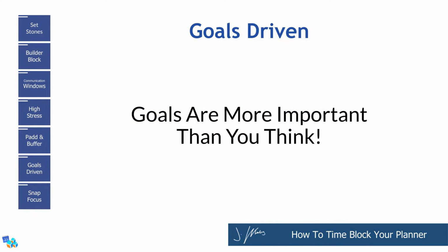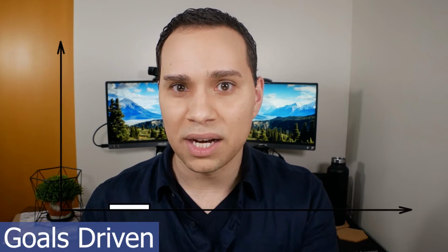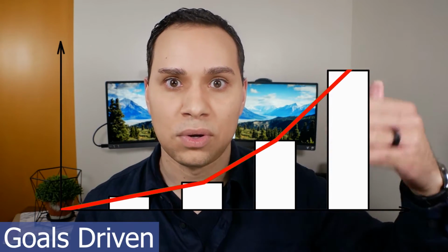So tip number 6 here is to make sure you have a big picture understanding of everything that you are scheduling and time blocking. So what this means is you don't want to time block without goals. Time blocking without goals is like trying to run a marathon blindfolded, right? You're running, but you might not be running in the right direction and you're going to trip and fall a lot. So you want to make sure that you have clear goals so that when you are working throughout your day, what you're working on is directly contributing to your goals and your vision.